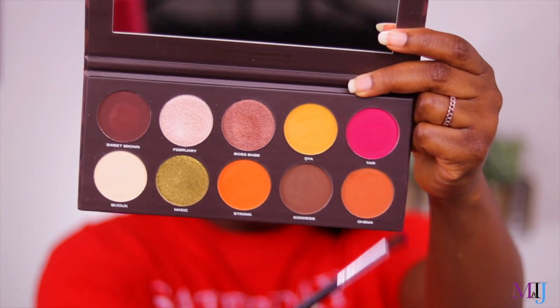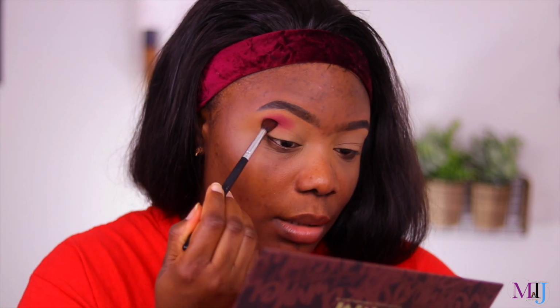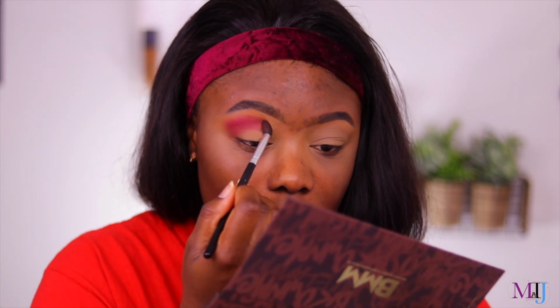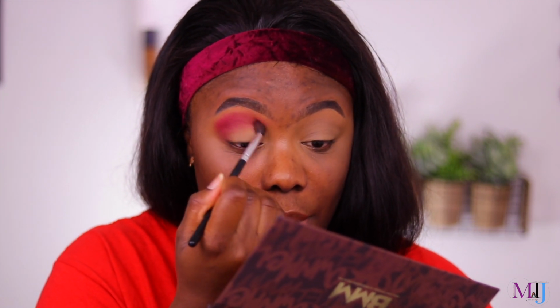Oh, yes. First, we're going to go into the shade Tari, which is a matte pink shade. This one right here. And I'm just going to put this in the crease. I'm not sure what look I'm doing, but we're moving. Ooh, I like. So I'm just stamping this on my crease bone right there. And I'm going to bring it to the outer corner. And I'm just going to blend it into the crease. Just bring it in and bring it up to my brow bone a little bit.